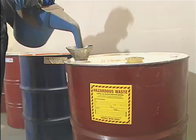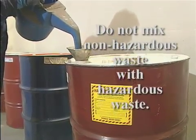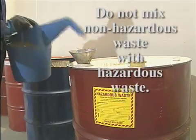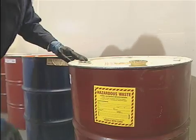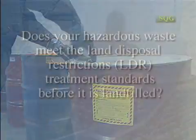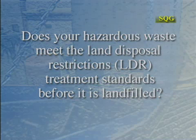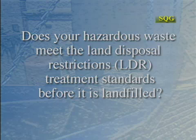You'll also want to be sure that you do not mix non-hazardous waste with hazardous waste. Practices such as putting non-hazardous cleaning agents in a container of used hazardous solvents unnecessarily increases the total amount of hazardous waste generated. Before hazardous wastes are disposed of on the land, they must meet the Land Disposal Restrictions, or LDR requirements. These identify waste restricted from land disposal and specify treatment requirements.